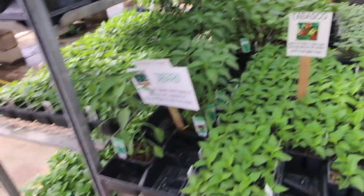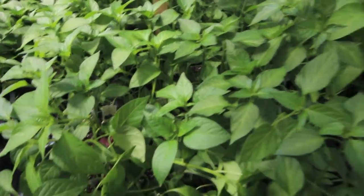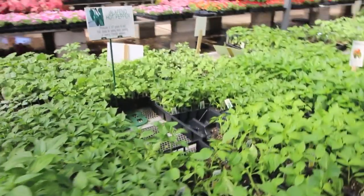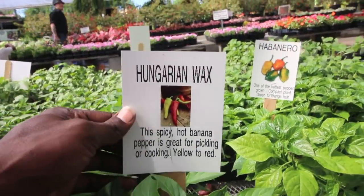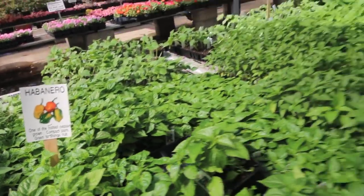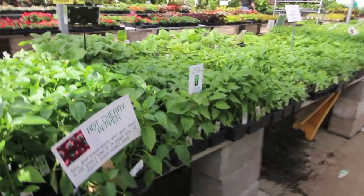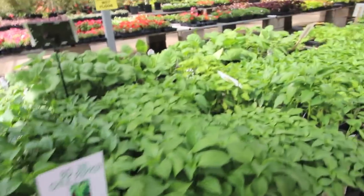So we have a Tabasco pepper. If anybody's growing these, please let us know. Serrano hot pepper, mild pepper. So I look for the different things. Hungarian wax pepper. It looks like a banana pepper, but it's supposed to be really spicy. And of course habanero, the classic cayenne pepper. We have a hot cherry pepper and a Big Jim chili pepper. So we have a good variety of pepper plants.